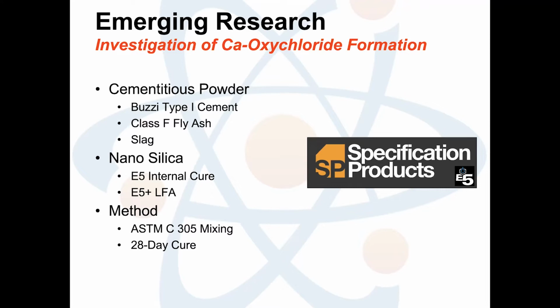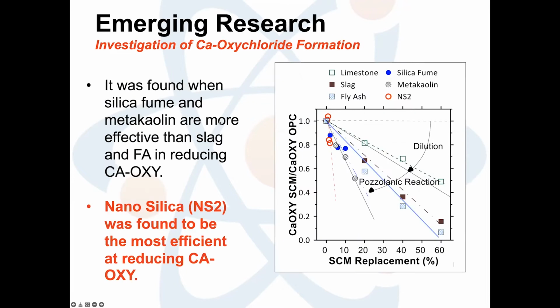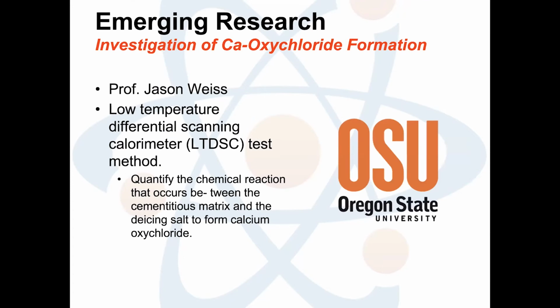So we're using ASTM C305 for mixing. We did our accelerated cure per Jason's, or Professor Weiss's, methods, and then sent them the samples for them to do their testing, the low temperature differential scanning calorimeter test method.